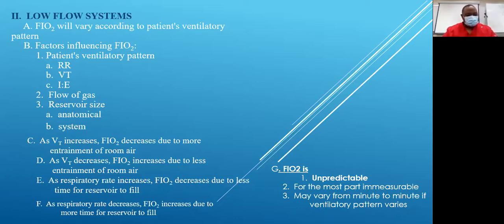All right, so let's look at C. As the tidal volume increases, the FiO2 will decrease, just like the fart in the window. As the volume of the air in the car increases, then the smell will decrease, okay? As the tidal volume decreases, then the FiO2 will increase. If the fart is there and you let the window up, it's going to get stronger because you have decreased the flow, right? You decreased the volume that's in the car.